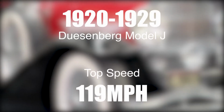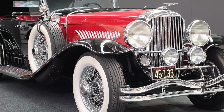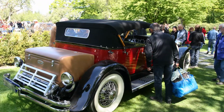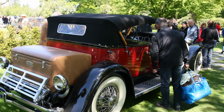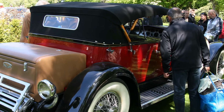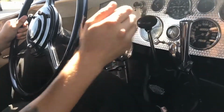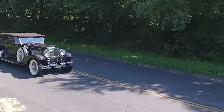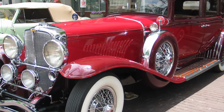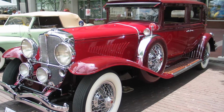1920 to 1929, Duesenberg Model J. Duesenberg is a name associated with old-fashioned class and speed. Introduced in 1928, the Duesenberg Model J was an amazing car but presented at the wrong time. Due to this car being made during the Great Depression, it took away from a lot of its glory. It produced 265 horsepower from a 7-liter inline-8 engine, which was connected to a 3-speed manual. It sped its way to a top speed of 119 miles per hour. If only the car was introduced at the right time, we would see a lot more on the market today.